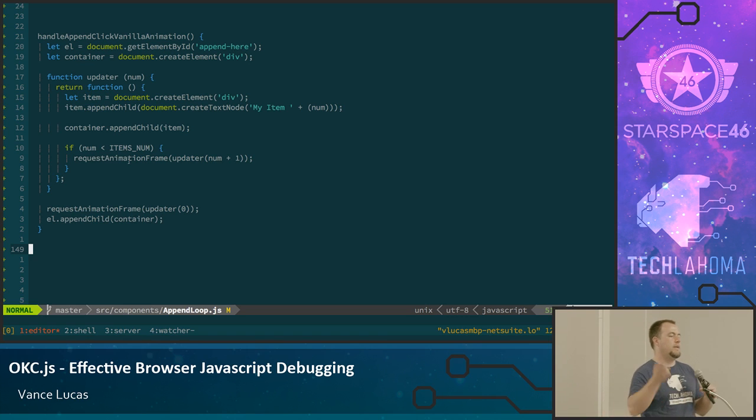Like it needs a function, but we need to pass it a variable, so we have to do currying to do that. But the important thing here is, instead of doing a while loop, we're going to request another animation frame with the next number, and we're going to append that in the next animation frame, and we're going to keep going until that number that we pass in, we pass in 1, plus 1 each time. We're going to keep going until that number equals our max item nums. It's effectively the same as a while loop, but this is in each cycle of an animation frame.